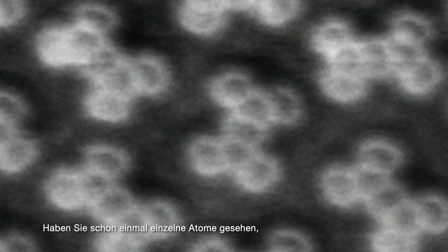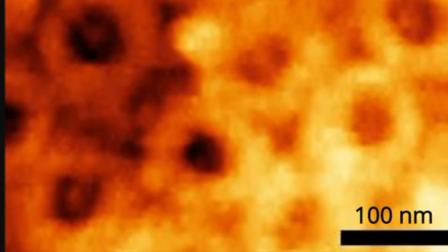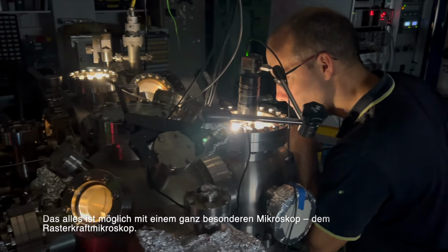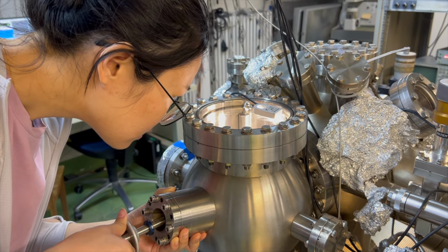Have you ever seen individual atoms, weighed individual cells, or watched a natural nanomachine at work? All of these things are possible using a very special microscope known as the atomic force microscope.